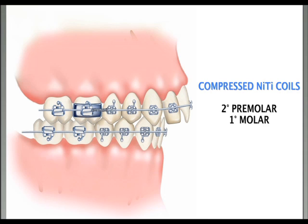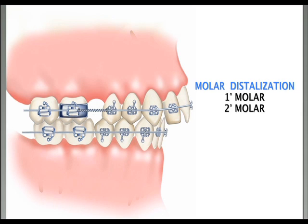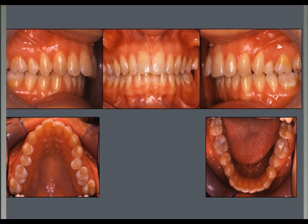Following the surgery, we were inserting compressed nickel-titanium coils between the second premolar and the first molars to distalize with no anchorage in the front, and this is what we wanted to achieve. Let me show you one of the first cases where we treated a full class 2 adult dentition. You can see here a Panorex and a Ceph.